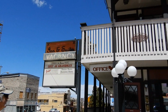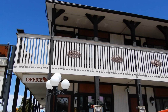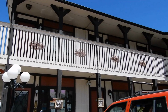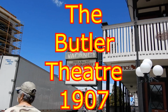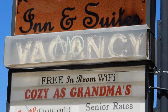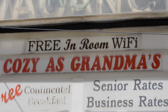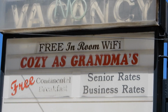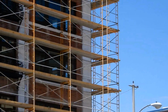So this is a historic building, and we'll tell you what it is when we get the pamphlet at home that we have at home. But it's been converted into like an Inn and Suites, and it's called Jim Butler Inn and Suites. However, Tom thinks it should be called Cozy as Grandma's. They say that it's as cozy as Grandma's, but he thinks that should be the name. That'd be a heck of a name. It's always cozy at Grandma's. That's right.